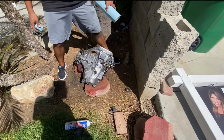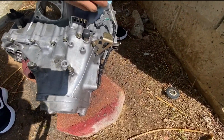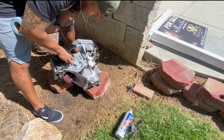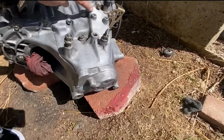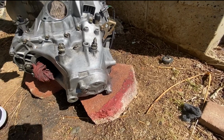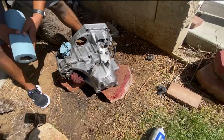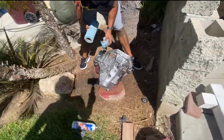This is just a cleanup. It looks good, right? I mean, it's decent enough. I'm not gonna polish this, but I will definitely paint it. Razzle dazzle. And then I'll probably change out these nuts, and all these bolts here are gonna be all Downstar stuff. Luckily, this also came with the speed sensor. Made sure we didn't get any water in there. Ow. Did you get stabbed by the pump?